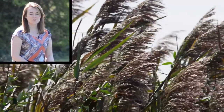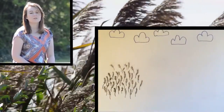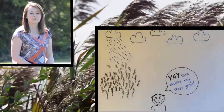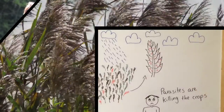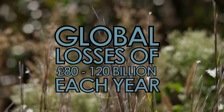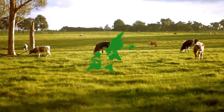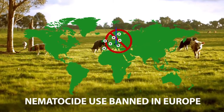Testing different drugs using the neurochip isn't the only thing we can do with it. We can also use it to test different chemicals on various nematodes, which can seriously damage crops such as wheat. They're estimated to cause global losses of £80 to £120 billion each year. With the EU removing nematicides from the market due to safety concerns, there is a call for newer and safer pesticides to be developed. By using the Neurochip, we can test these new pesticides on worms and develop newer and safer ways to protect our crops.